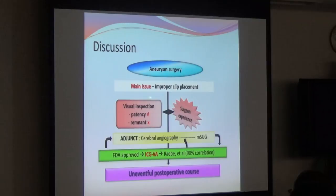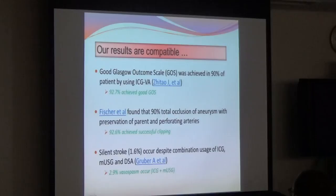It all depends on surgeon experience under direct visualization, whether the patency of the vessel is preserved, and whether there is any remnant of the neck. Of course, adjunct cerebral angiogram and ultrasound Doppler were used. With the FDA approach, ICG videoangiography was first implemented in intravascular surgery and has a 90% correlation and leads to uneventful postoperative courses. So our results are comparable.